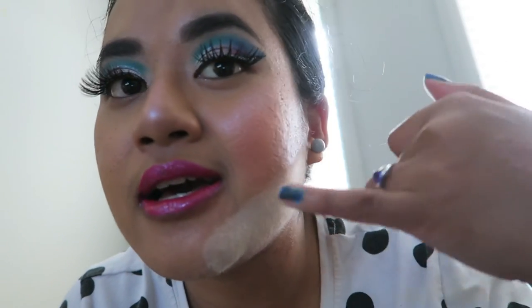Obviously, the idea of baking is to lighten up some areas and make it a lot more flawless, and in this case, it's going to help with my contouring. I'm not the best at contouring. I'll be honest, it's something I've got to learn and get better at, but this is kind of how I've done it for a while, and maybe I've just gotten into a comfort zone of doing the same thing.